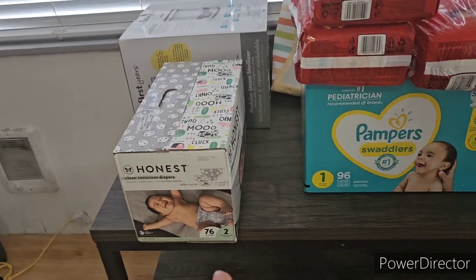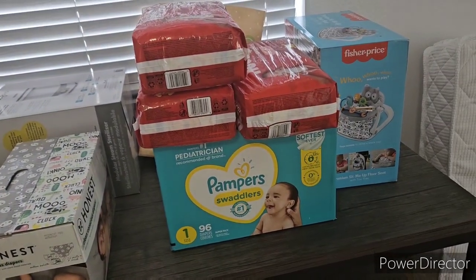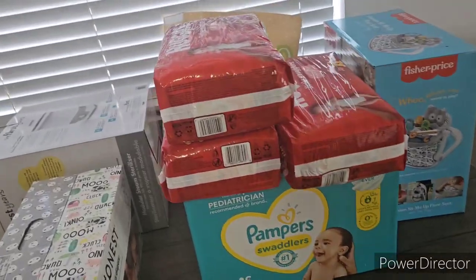I'm just gonna go through and show you what all I got for my baby shower. So let's show you the diapers that I've got so far because I have them on the table. I got one box of Honest size 2, four things of size 1, one Pampers, and one Huggies.